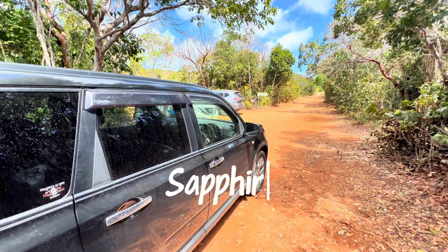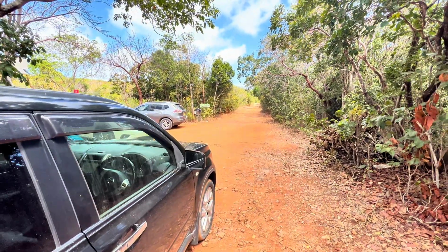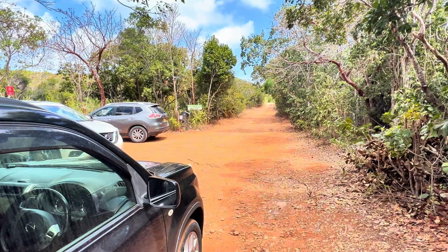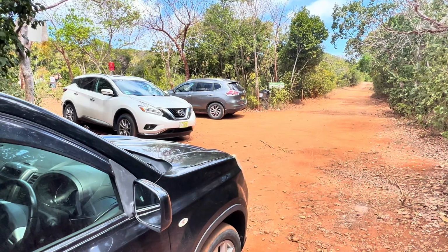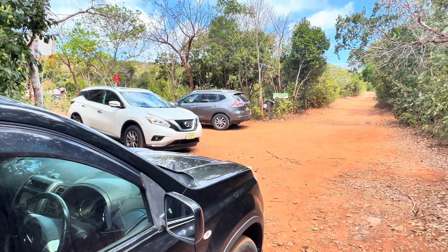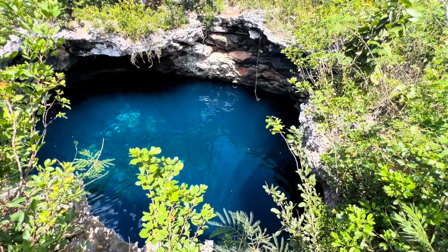So we are here at the Sapphire Blue Hole, which is a bit of a dirt road that you take from the main street to get here. There's not a lot of parking here, but because there's only 2 other vehicles here with us, it wasn't too difficult for us to find a spot. But what you definitely want here is 4-wheel drive, because this road is definitely very bumpy.